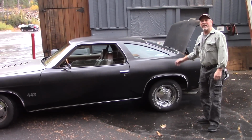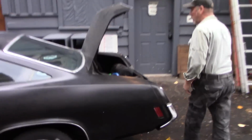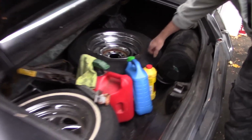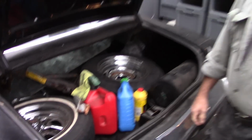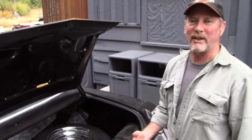We found a place that has air. So we put air in the air shocks. We got spare tires, so we put air in the spare tires, and we had forgot the gas cap at the gas station. This guy was nice enough to give us another gas cap.